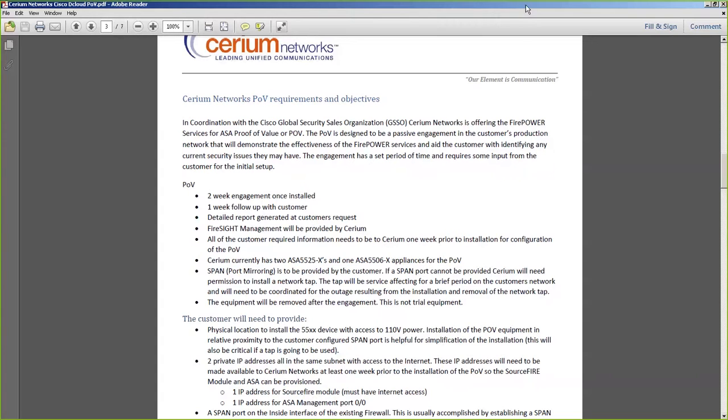And once we're done with that, we'll actually generate some reports. They're kind of, I wouldn't say generic because they're specific to each POV, but it's a generic template that gives a high-level overview of what's going on in the network. I'll show you some of those as we go through this.